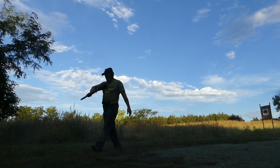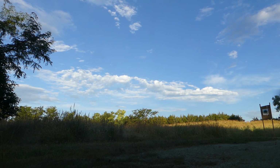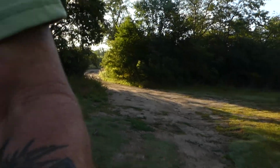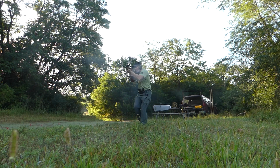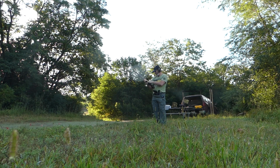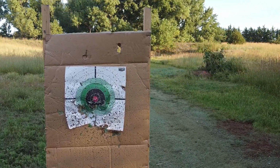Nice. Every one cycled. Every one of them. That's good. Let's do it again. Load up 5 more. Charging handle still in. Those are some rounds there. Whew. That was fun. All right, here we go again. Safe on. Clear. Still have the charging handle. Everything's good. Let me show you this target. Look at that target, man.